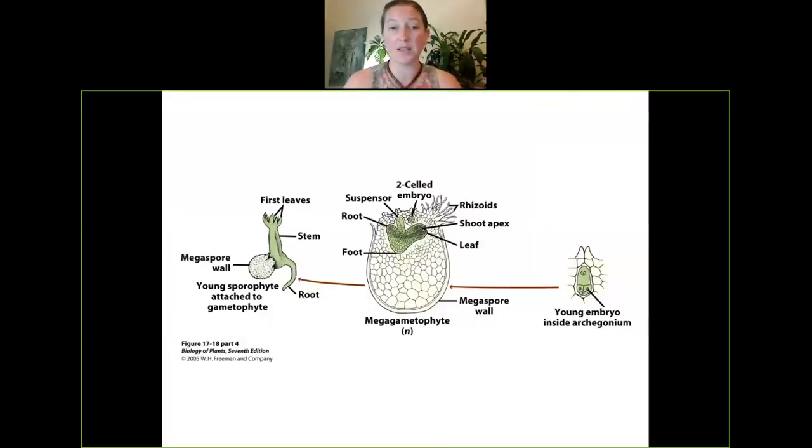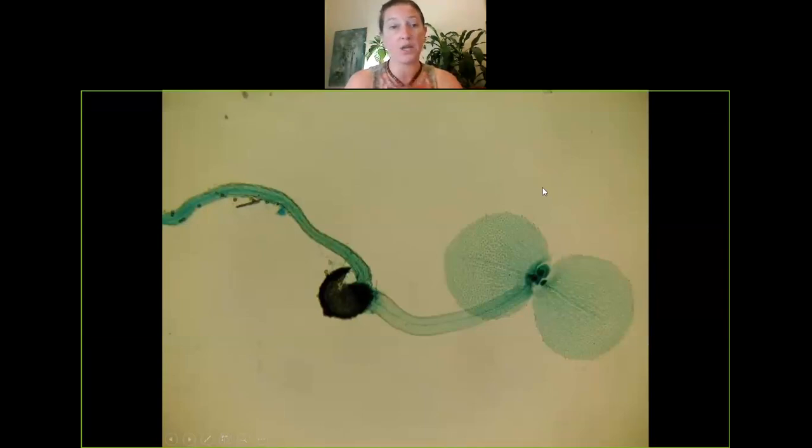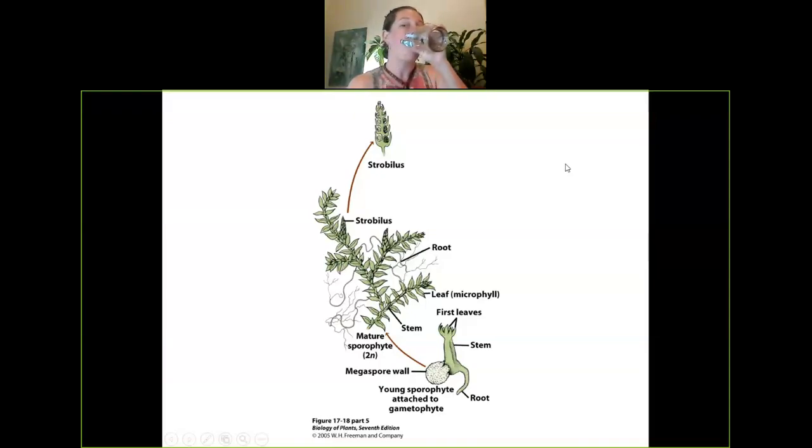And this is that same stage. So here on the left, you see the megaspore with the sporophyte plant growing out of it. This is what it looks like in real life. So that's the megaspore left over, the root of the sporophyte plant and the shoot of the sporophyte plant with leaves. And there you go. Alternation of generations complete, right? Because we're back to where we started.